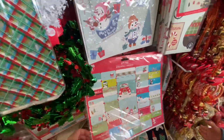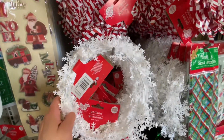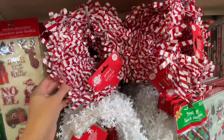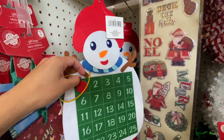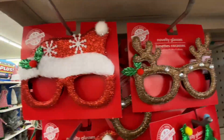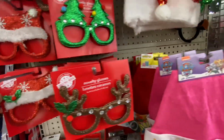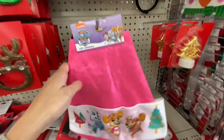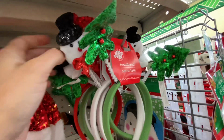That was some little hanging window decor and some more garland here. I have seen the little candy cane garland and I still think it's cute. This hanging advent wall decor, I feel like, is such a good deal because normally advent calendars just seem to be so expensive. I don't even know why, but every time I'm pricing them out, I don't really find any less than $10.